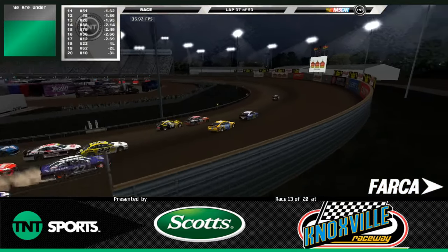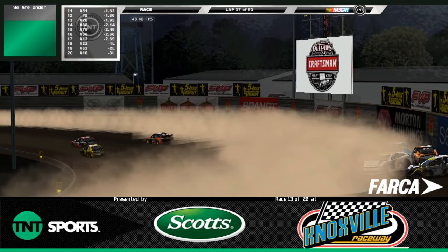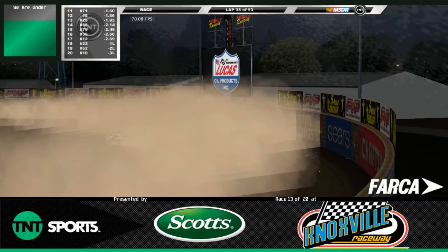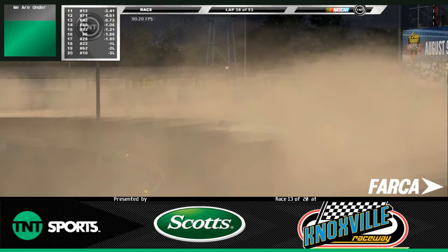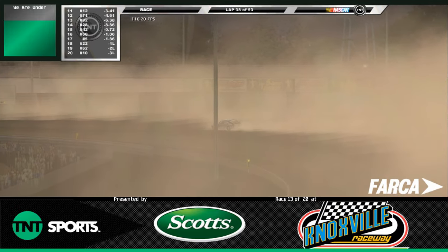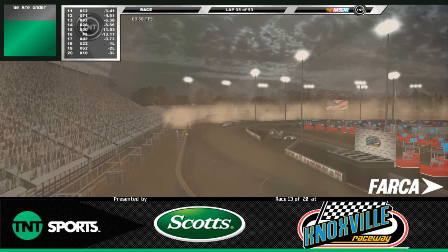And they are wrecking again, but can they hold on to it? They try to, but it's the big one. Multiple cars involved. Caitlin, the 71, I can't see through the dust that's still trying to settle, the 60 car. J.R. Lemon involved, 42 Kyle Keith involved, blown motor.